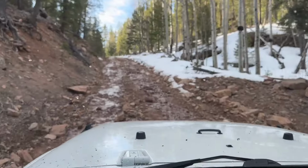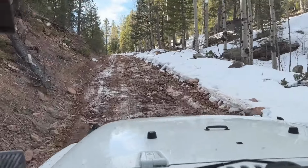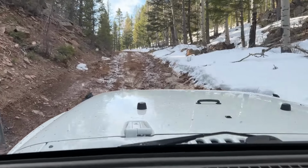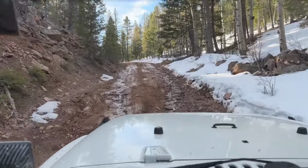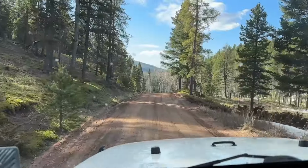So the road's definitely getting a little hairier. Not really bad for the Jeep at all, but I wouldn't really want to drive the truck down this. You could probably still make it, but it wouldn't be quite as easy in the truck.